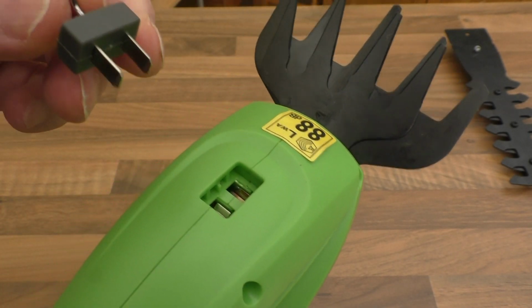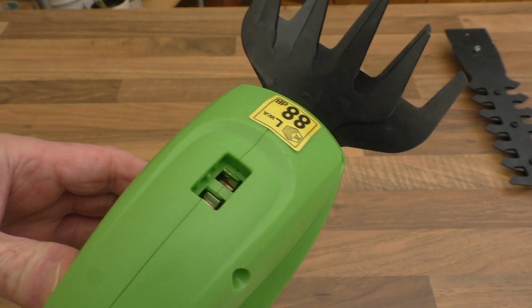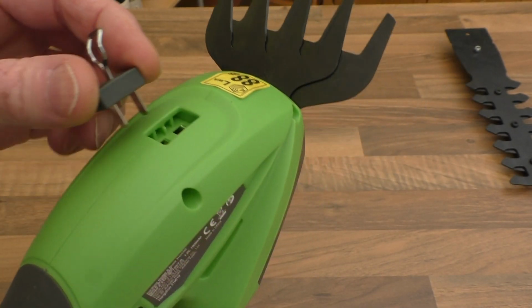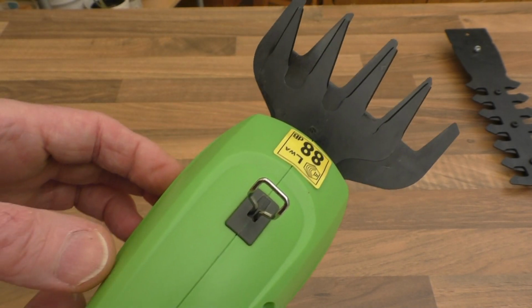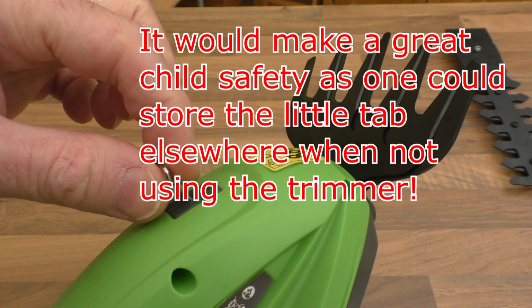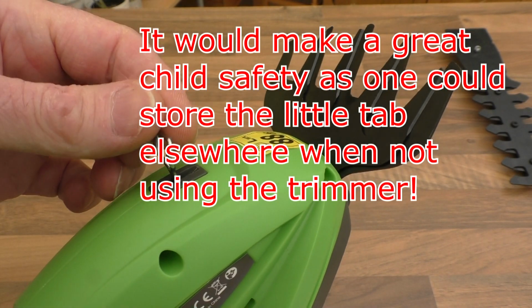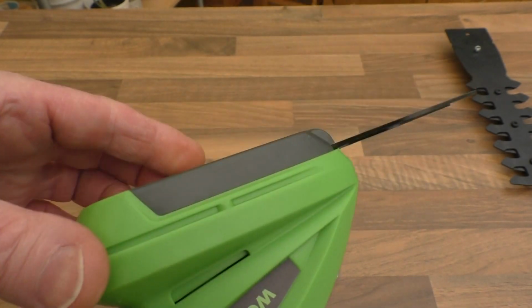Oh, who is this? Ah, okay. So what happens now then? Nothing. Okie dokie. So push that back in there. Now I see. Yeah, I get it. That's handy then. I suppose you have a lanyard on there, and if you drop it or whatever, it kills it. Well, that's quite clever. I like that.